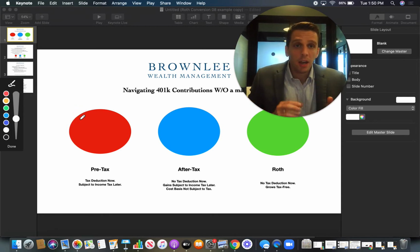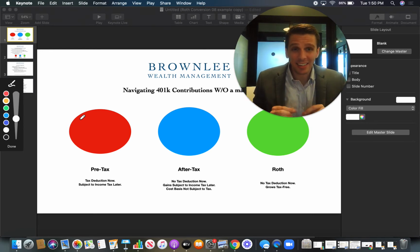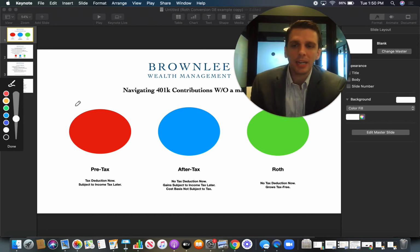Why is that? The 401k originated in the late 70s, early 80s. At that time, there was no Roth IRA, there was no Roth 401k, so all contributions were tax deductible, and they grew tax deferred. What does that mean? You get a tax deduction now for putting money in the red variety, and then you are going to be taxed later. So you're not taxed now, it actually lowers your taxable income, so you get a tax benefit, it grows tax deferred, and then you're taxed on it later.